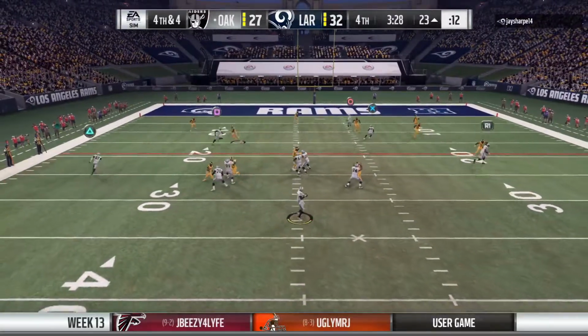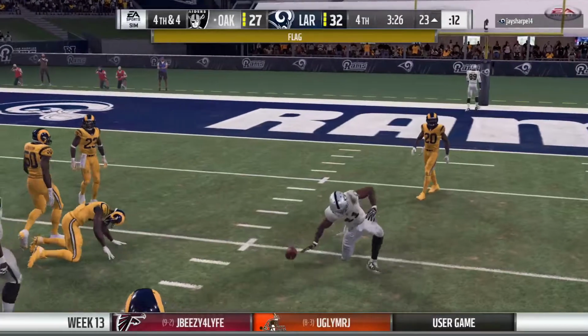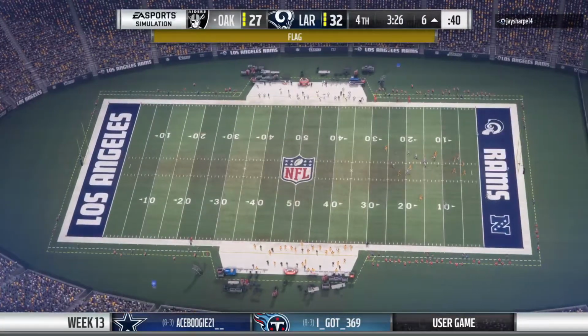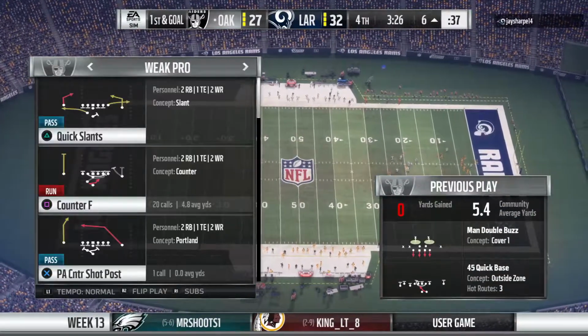Got to try it here. He's back to throw. It's caught. Jones. And he'll be brought down with the first down and a late flag here too. And he may get a few more tacked on for good measure.